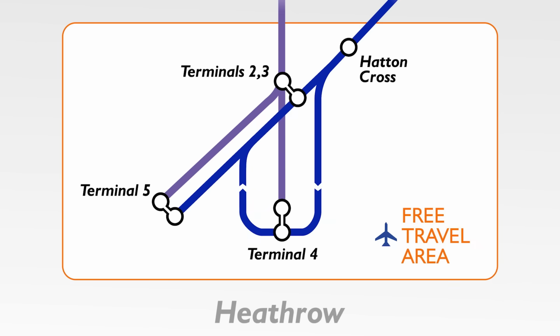If you have an Oyster, and this does work for bank contactless, by the way, and I shall splash up the graphic one more time on screen, if you're using this to travel around Hatton Cross and the Heathrow stations, you are in the tube train free travel area. Another plane, and this is where you can ride the tube and trains for free.